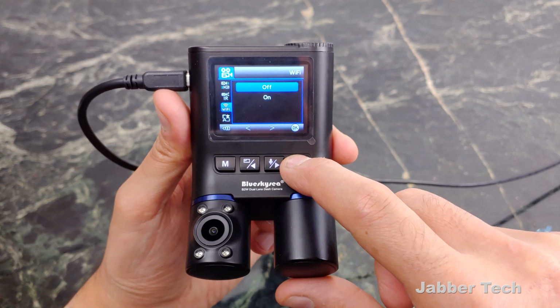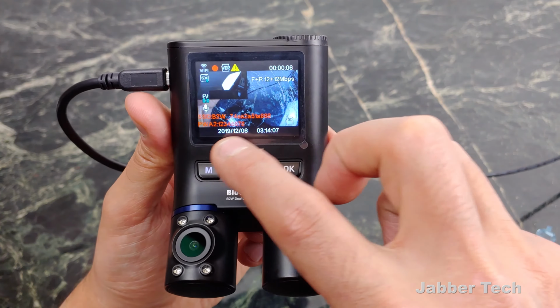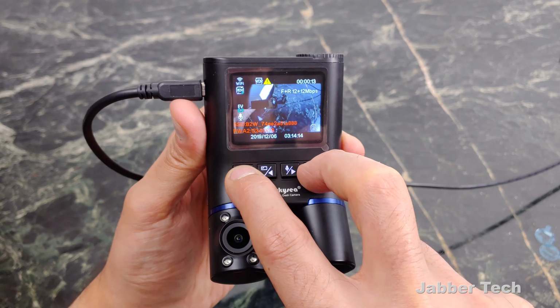Next, this is where you set up Wi-Fi, and let's just go ahead and turn that on. Once you set up the Wi-Fi, it'll give you your SSID as well as the password, which is 1 through 8 in case you guys want to know. I'm going to connect to that in just a second.